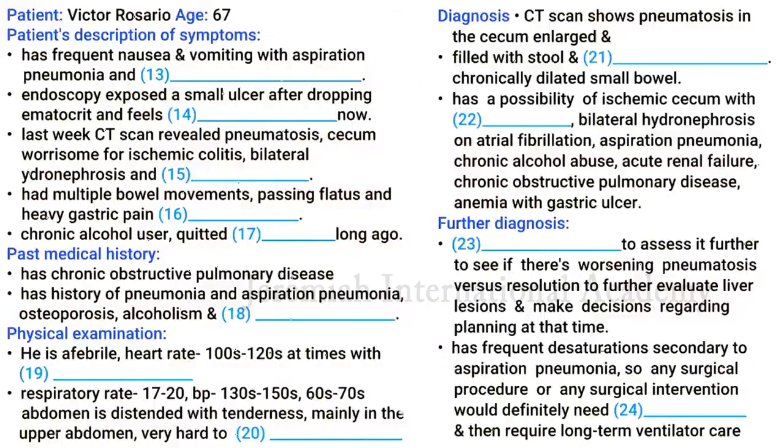That is the end of Part A. Now look at Part B. Extract 2. Questions 13 to 24. You hear a doctor talking to a patient called Mr. Victor Rosario. For questions 13 to 24, complete the notes with a word or short phrase.